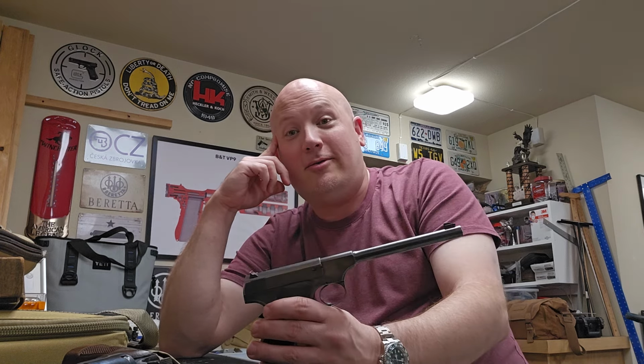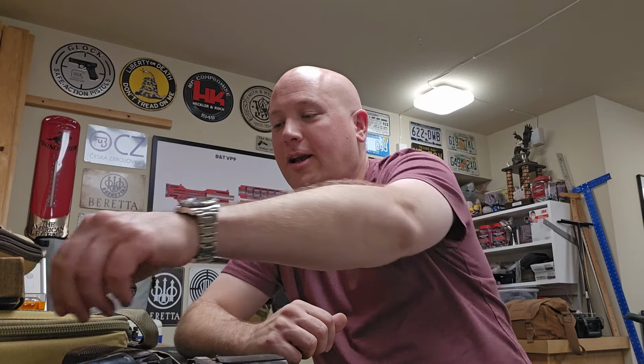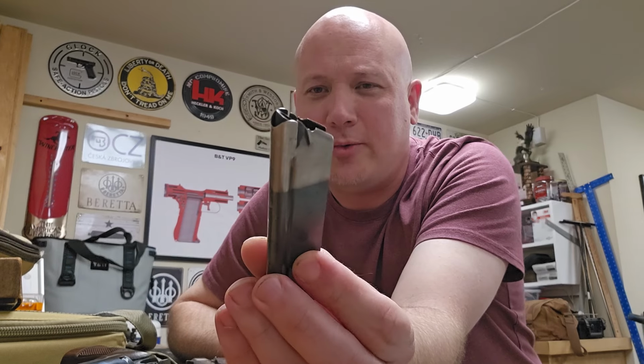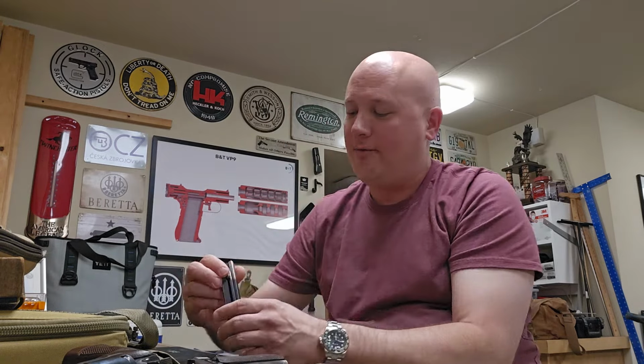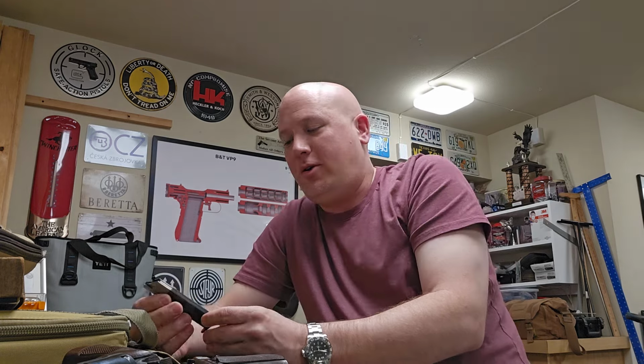It's pretty darn amazing. The magazines are actually a little bit harder to load than modern magazines. But of course, this is early on in 22 semi-automatic firearms, so I'm sure they were figuring out the dimensions. They're not too bad. You do have a little loading assist on the side. And the main issue I have is just getting the rounds to start to go into the mag. But you can overcome that.